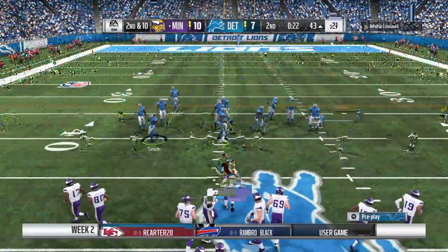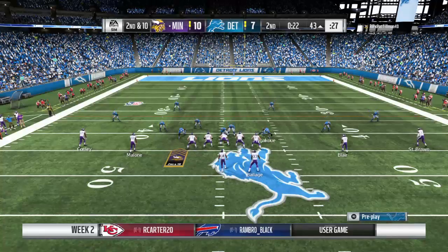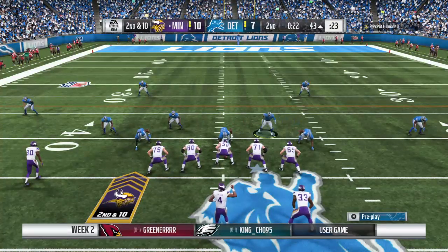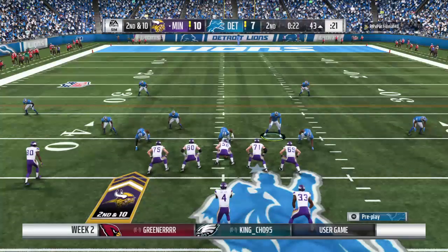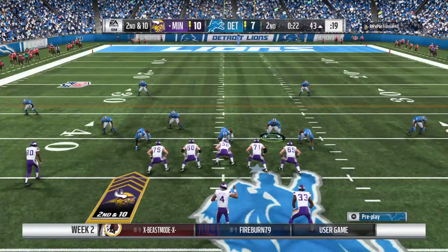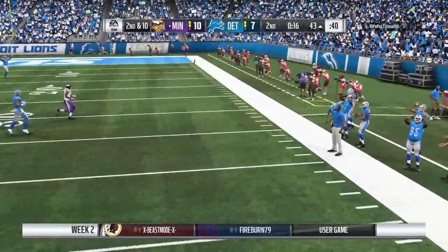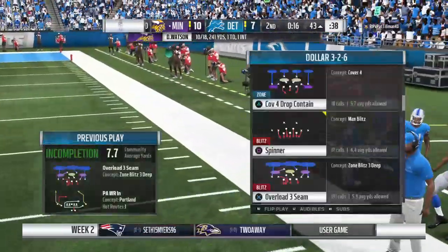So second and ten, ball on the 43. Richmond. Escaping the pressure right. And that is incomplete. 16 seconds now.